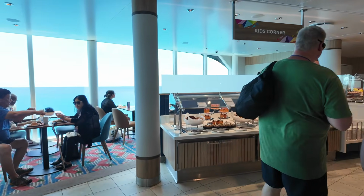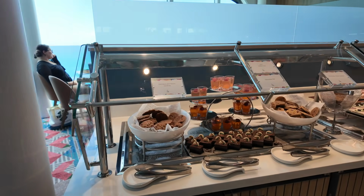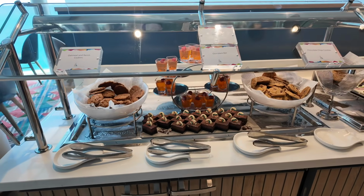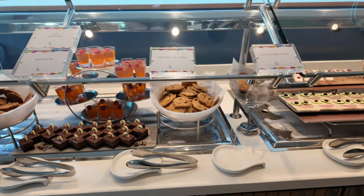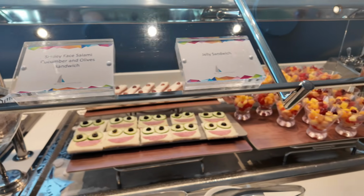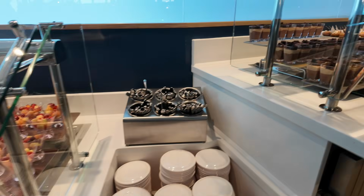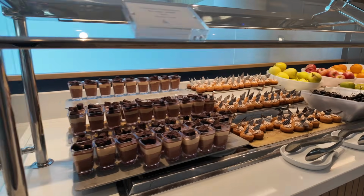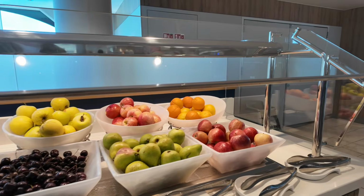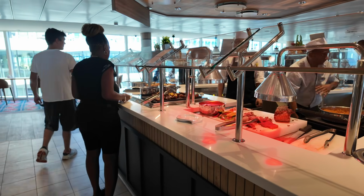And one of the really cool aspects of these ships is there's a little kiddie buffet too. So it's neat that they've lowered the height and they've got kid-centered stuff, great desserts, and then always a cool sandwich with a smiley face, which, as a kid, that's a blast. Of course, you got some nice desserts here, fruits, cherries, apples, so many selections. And look, the stations keep coming.